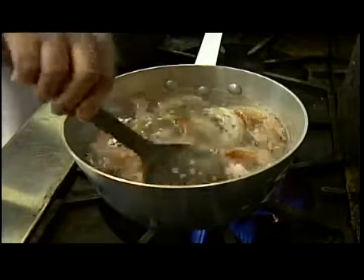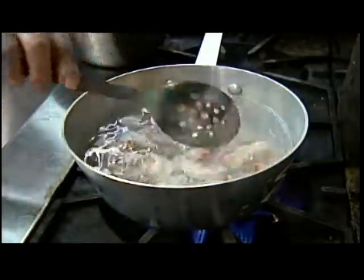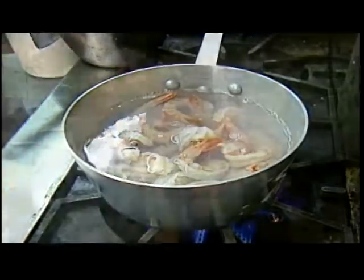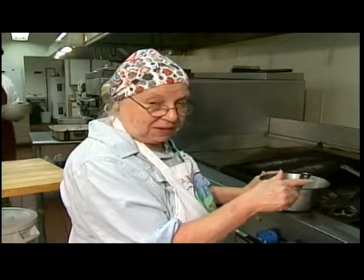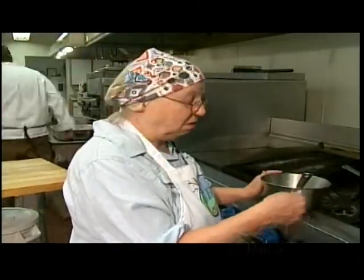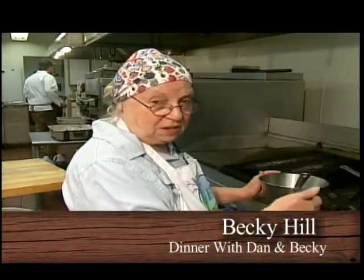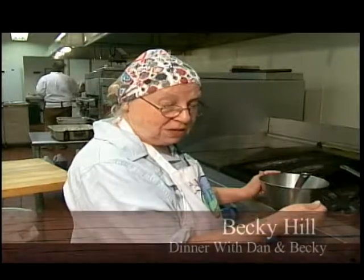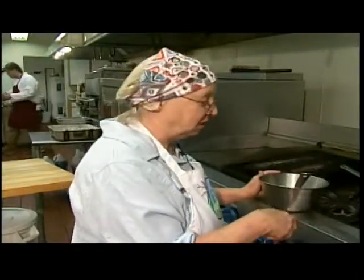So at that time, you have just a few minutes for something else. You want to let your shrimp cook until your water starts boiling again, and then stir it and give it no more than a minute, because there is nothing worse than leathery, rubbery shrimp. And overcooking or buying them immensely gigantic is what causes that.